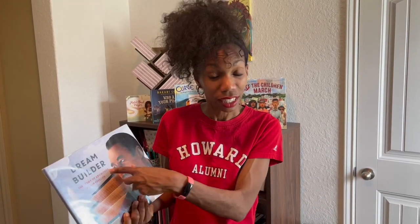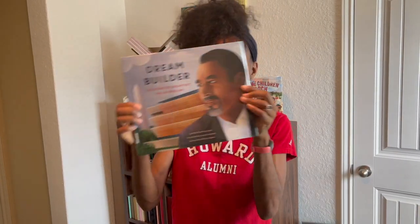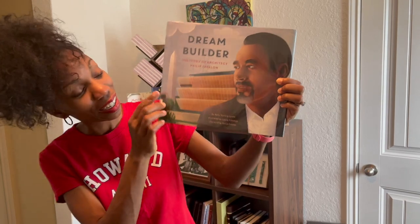Today is the fourth day of Black History Month, and I am wanting to feature another African-American architect that I have never heard before. I got this book. Do you see this book? Do you recognize anything on this book?